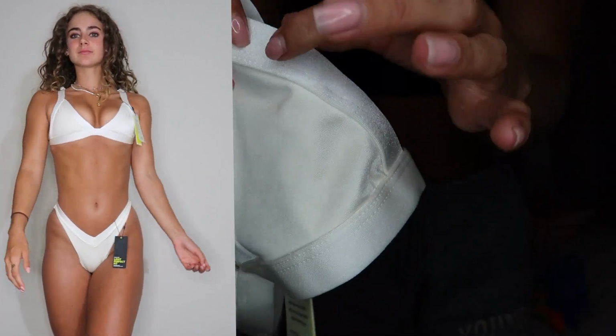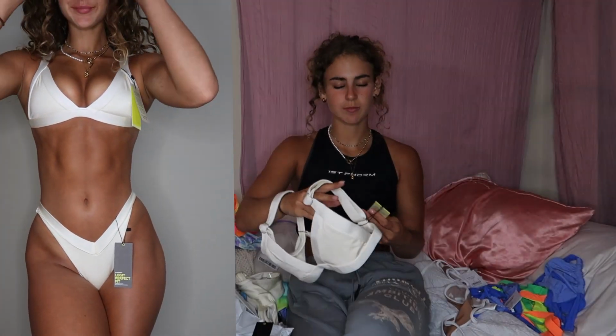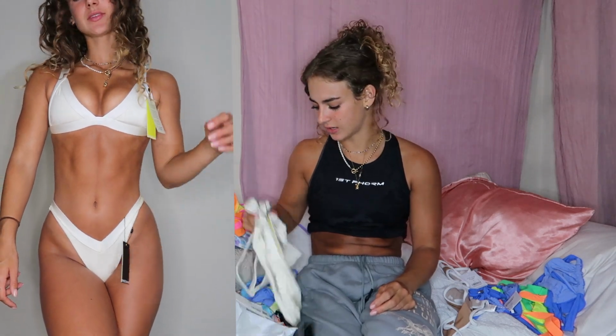This top as well is super flattering, super cute. It's got the same banded detail around the cups as well to match the bottoms. Super supportive, holds you in great, really comfy, really flattering. Cannot recommend this enough. It's on the more expensive side, but if you're gonna pick up anything from oneone, I always tell people this is the set to go with.